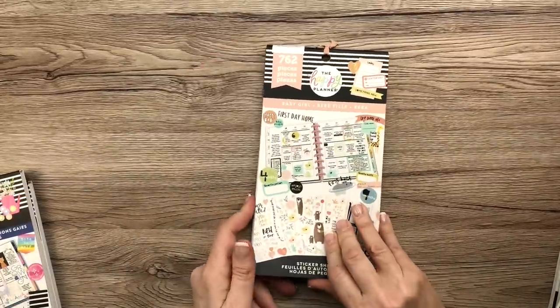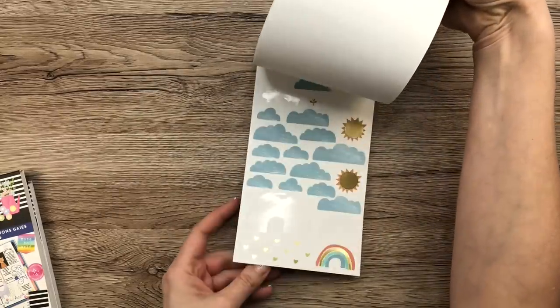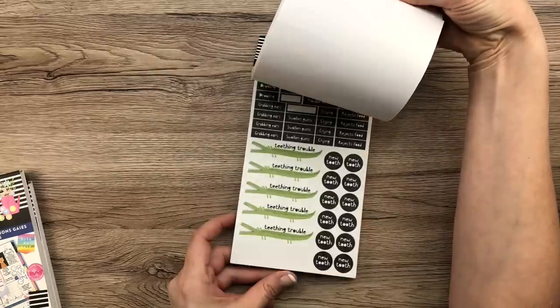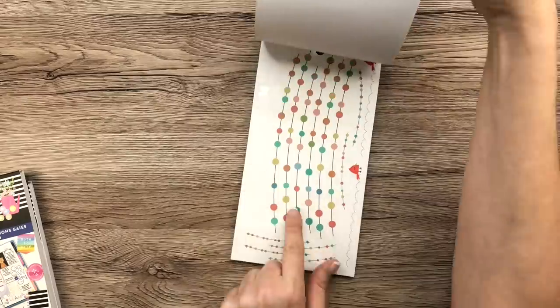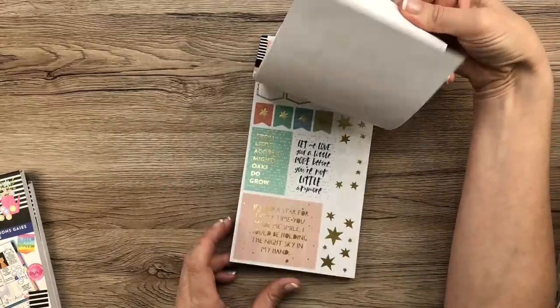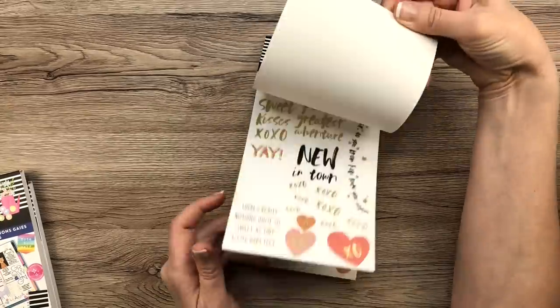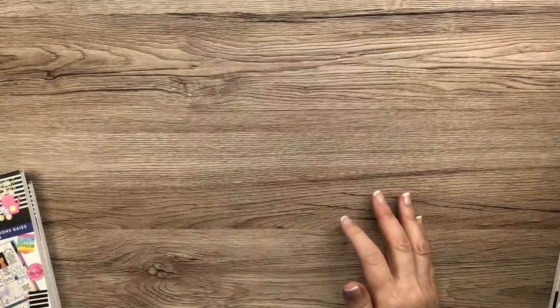Then we have baby girl. And no, I do not have a baby girl, but there were really cute stickers in here, you guys, super cute. And there were really nice florals in here, so they always suck me in with the florals. And look how cute these are. So I've used these in a couple of spreads. They're just so pretty. And so yeah, I've used some of that.